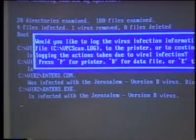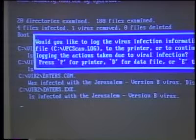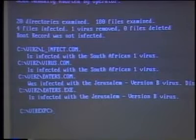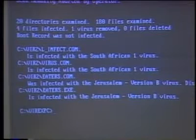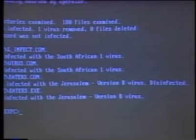Exactly. So what I just did now is I stopped the scan. And you have the option here of taking it out to the printer, a log file, saving it in a data file, or just exiting. We'll just exit from this. And if you look up on the screen, as you can see, one of the infections of the Jerusalem version B virus has now been disinfected. That means that at this point right now, you can run that program without having to worry about it being a virus or being infected.